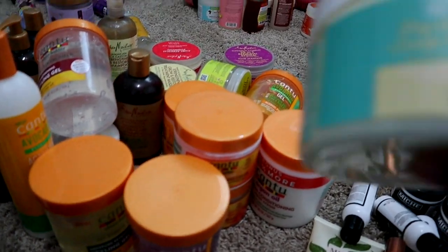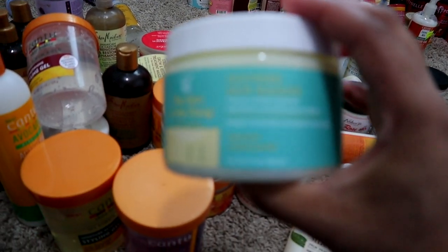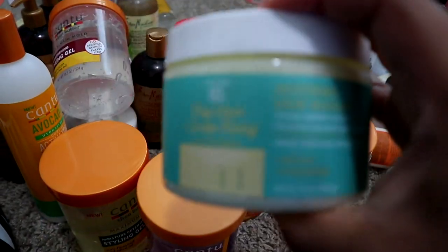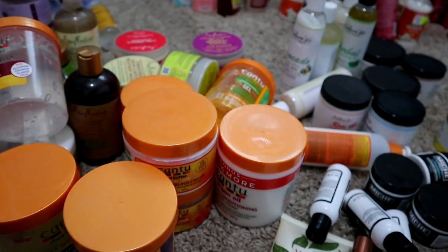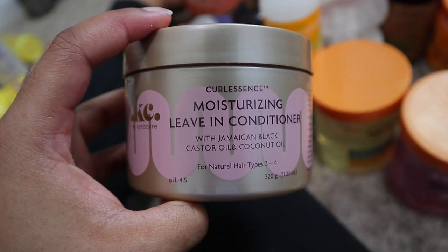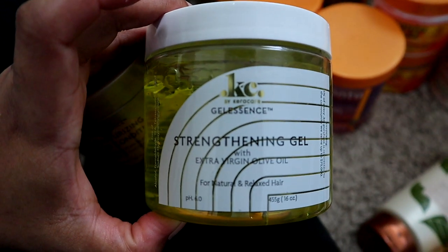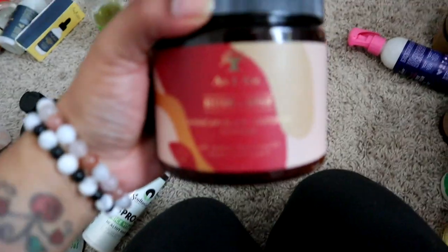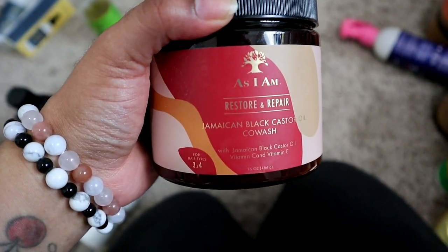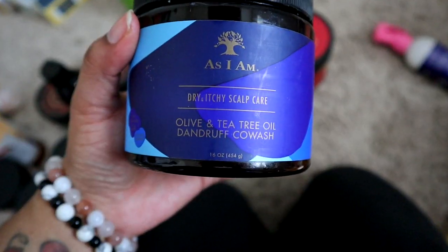I have the Dry Hair and Scalp Relief Soothing Hair Mask. And yeah, I have the Moisturizing Leave-In Conditioner. I have the Styling Gel, which I really, really liked. And then I have the Moisturizing Gel. Then I have some As I Am hair products here. I have the Restorative and Repair Co-Wash, which I have tried. I have the Olive Oil and Tea Tree Oil Dandruff Co-Wash.